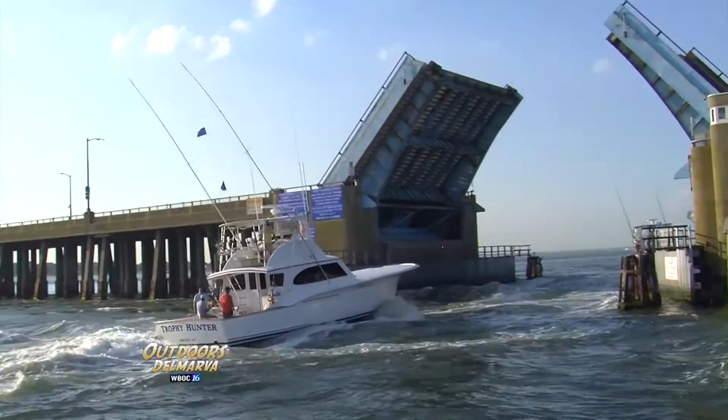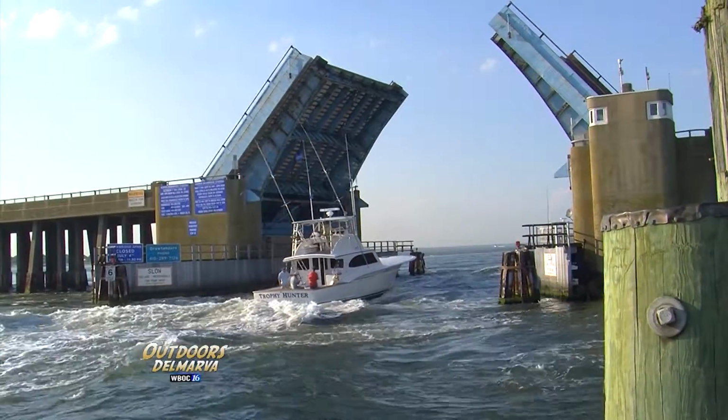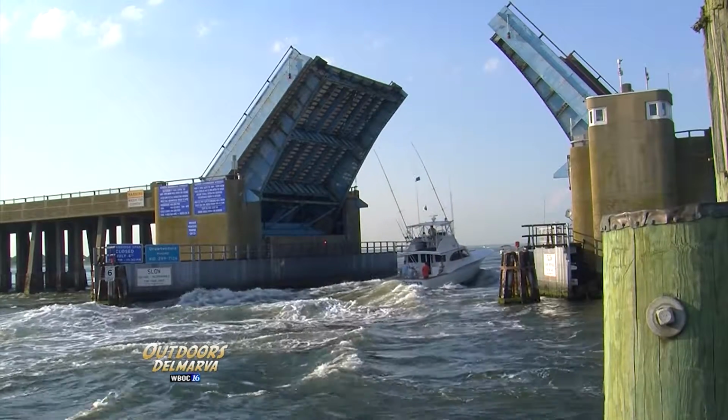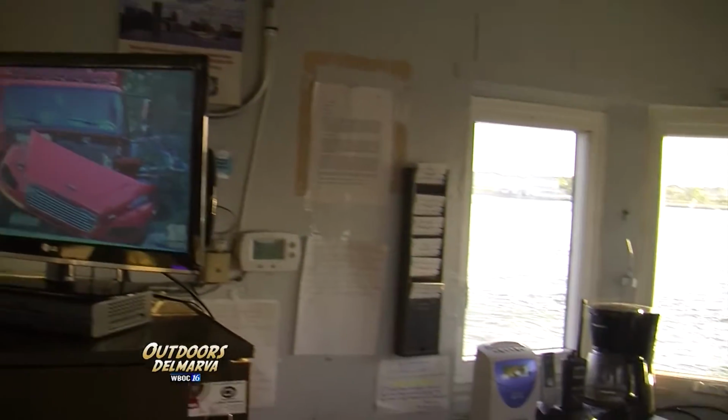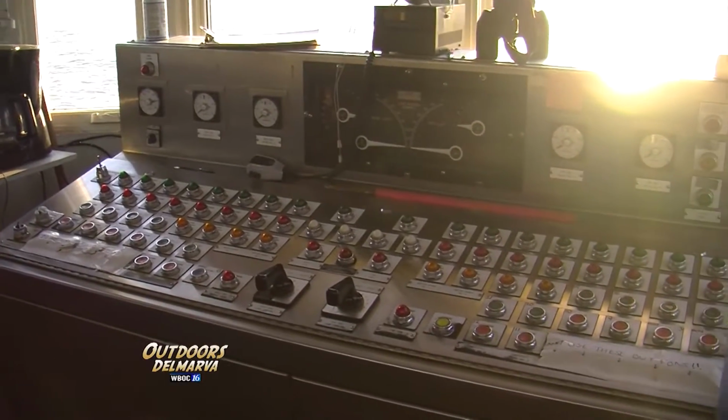The Maryland State Highway Administration oversees the operation of this bridge, which opened in November of 1942. This little bridge, for its age, you know, it's asked to do a lot. It's about 70 years old. As you can see, it's a little cramped inside the bridge house, but the control panel is the guts of the operation, and not much has changed.